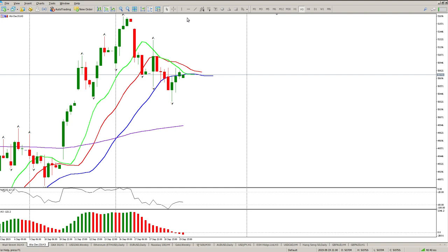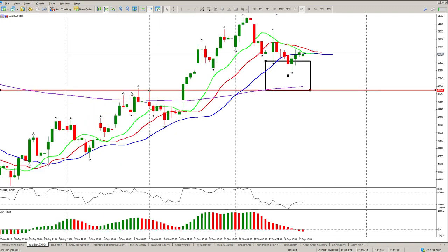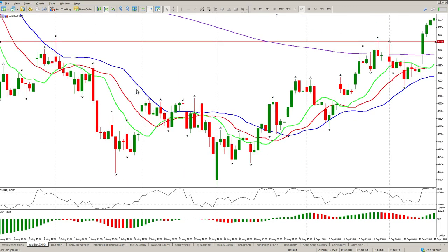My concern at this stage is pretty much this here. So this range bar with an inside bar, and now we've had a close below it, we've rallied back into it. So one train of thought is we should be looking for more downside, pretty much to come and test this level, which makes sense.